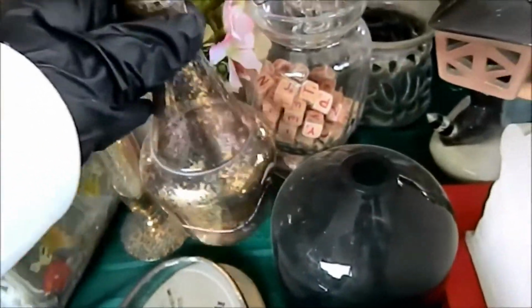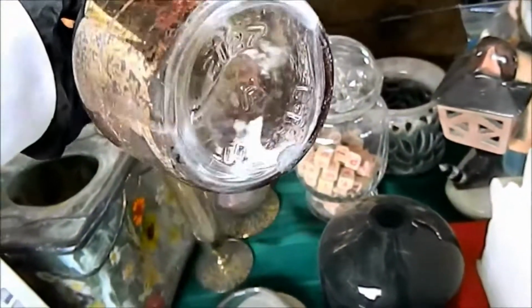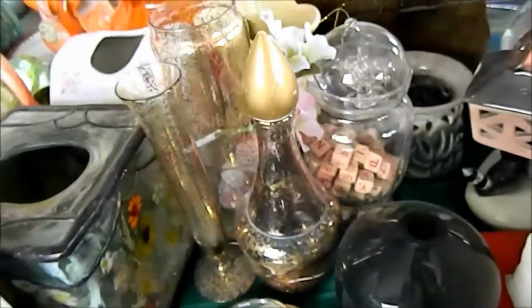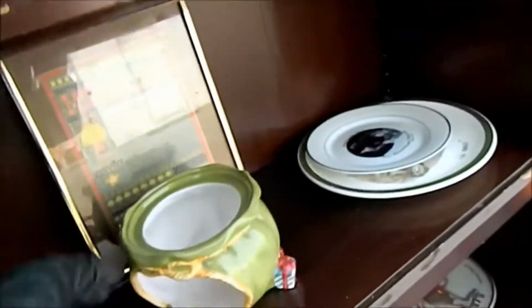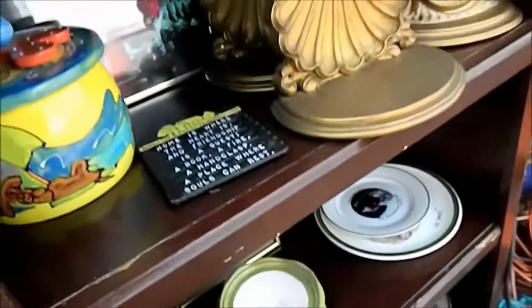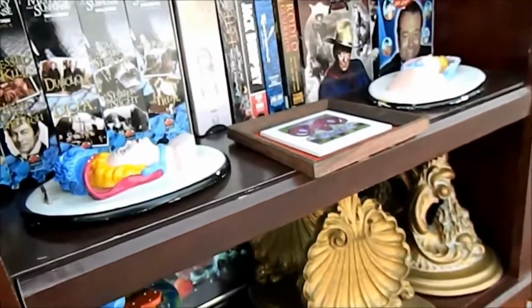What are these? This is strange. I don't even know what you call that. Let's move on. What is this? What is that? It's an open, I don't know. There's some things, you know, I have no idea what they are.